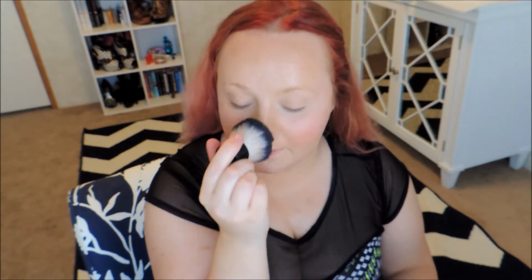But I definitely do like how it sets my makeup, and when it is summertime, it's really nice to have on the face because it just cools me down. So I'm just patting that on because I want to make sure that my hairs don't stand up on my face, and I like to kind of press it down because it comes out so thick that it makes your face look wet. So I definitely like to push it down with my kabuki brush and just make sure that it blends in nicely to my face.